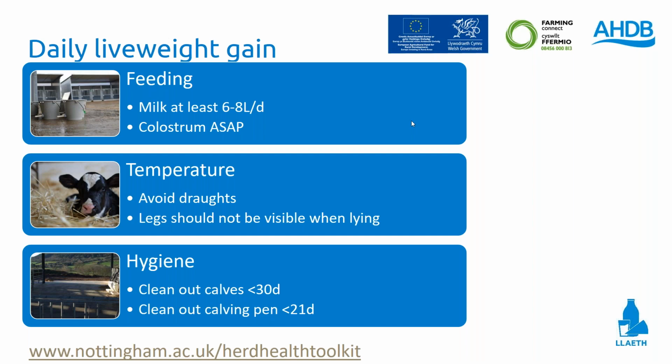What you're interested in here is getting a good growth rate, so you can only really tell that by getting a birth weight and a weaning weight, working out some daily live weight gains, then maybe try increasing the milk by 1 litre a day and seeing what effect that has. If there's no effect at all, then maybe it's not for you. If you do see a bump in daily live weight gains, it shows you that it's working. So it's really just monitor it on your farm and see what works for you.